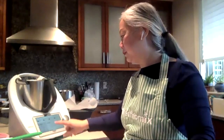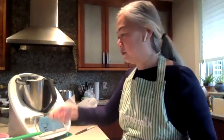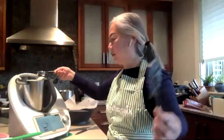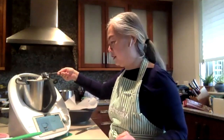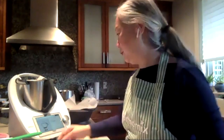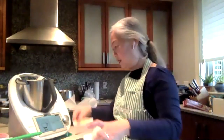So what you need is 10 grams of water, and this recipe requires, again, the butterfly. So we're actually showing you a couple of recipes today that use all these accessories. You use the butterfly as well as the steamer basket. So the next thing I'm going to put in is 10 to 20 grams of lemon juice.